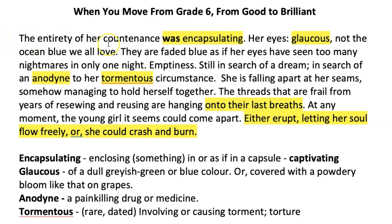The entirety of her countenance was encapsulating. Brilliant, we love the alliteration with countenance encapsulating, but the vocabulary is deliberately old-fashioned here. Countenance means face. If you're setting this writing in the past, then calling the face a countenance works brilliantly. But if it's a modern day setting, then countenance just looks like something from the Thesaurus.